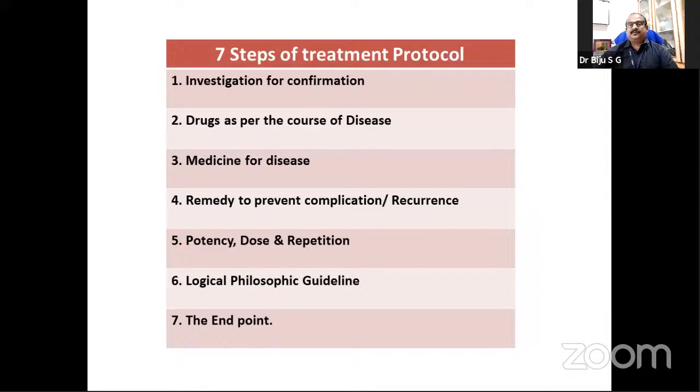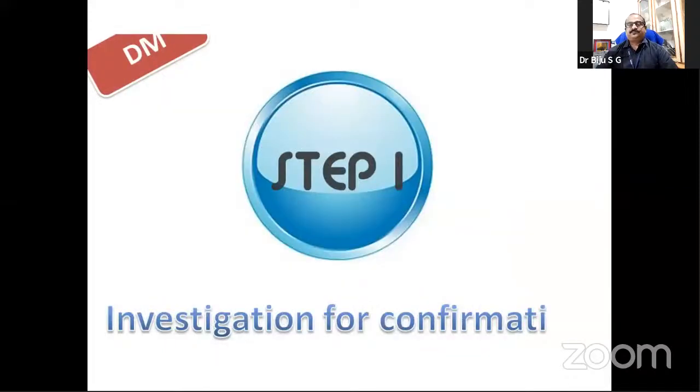The 7-step treatment protocol, that I already told you. So let us see it one by one. Step one, investigation for the confirmation.